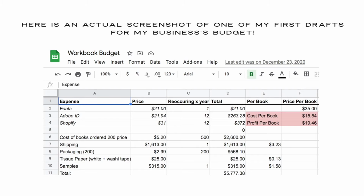Here is a legit screenshot of what my first business budget looked like. This was me trying to figure out my fixed costs, my variable costs, and all that it would cost me per book, how much I would make in a year. And yeah, it's very messy, but this is just what it originally looked like for me.